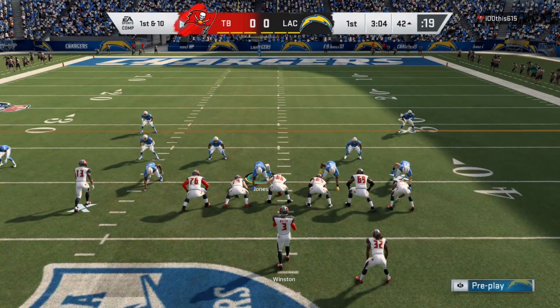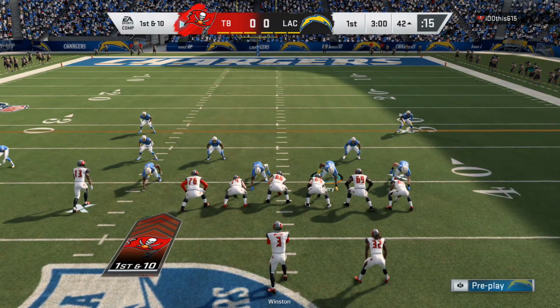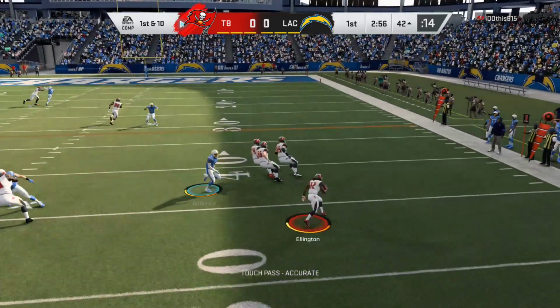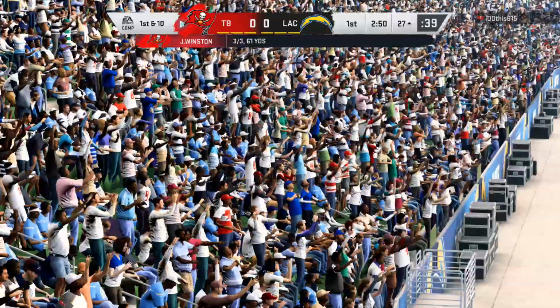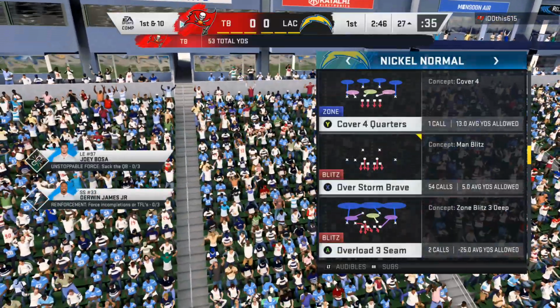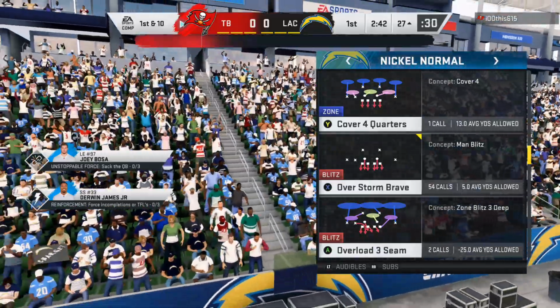So from Charger territory now, here's a 1st and 10 at the 42-yard line. Jameis to throw it. Oh, it's a screen pass. That's complete. He's got the 1st down here inside the 30 and down to the 27-yard line. That's over 40 yards of movement with those last 2 plays. And a Buccaneer 1st down.